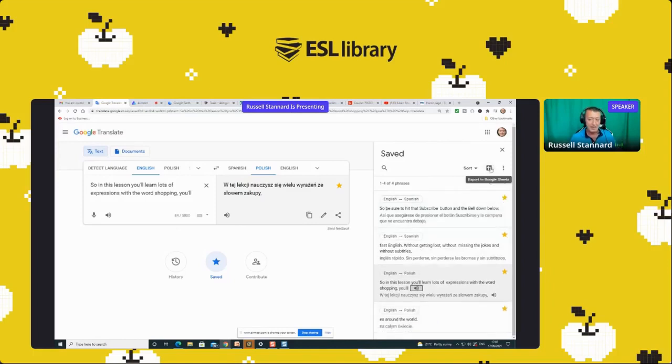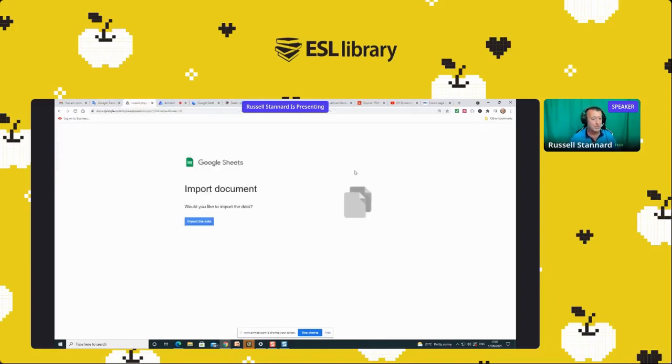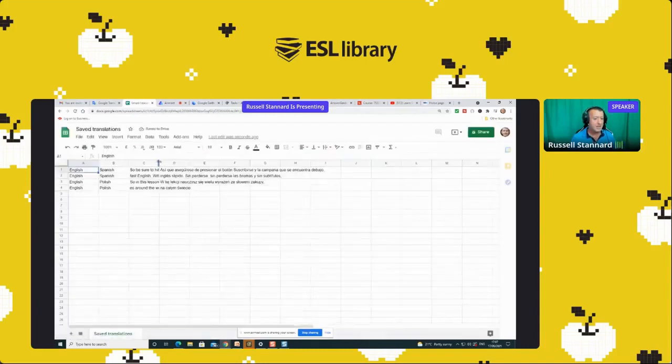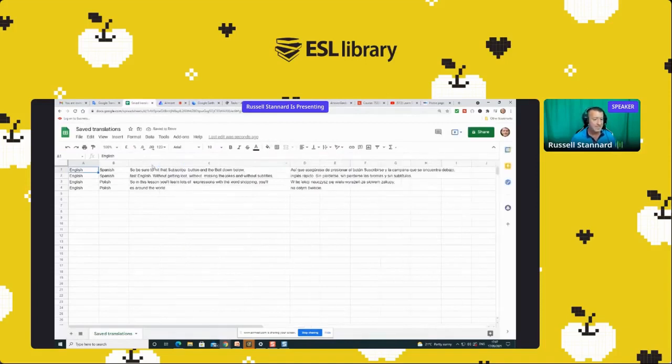I'm going to click here on add to Google Sheets. Really quick, I'm going to do this just for time. Then I'm going to import them. And all I need to do now is, obviously I'd have many more. I'd normally have about 10 sentences. I can just grab these sentences. So I'm just going to click on them. So we've got them in English to Spanish in this case. So I'm going to copy those.